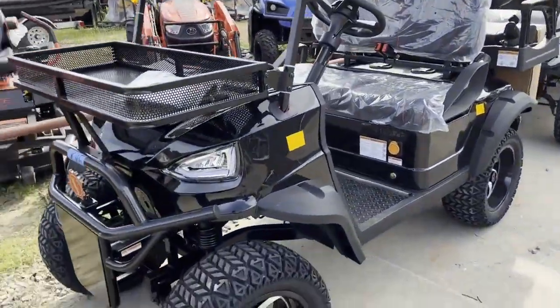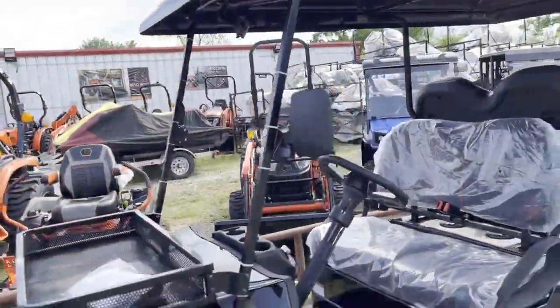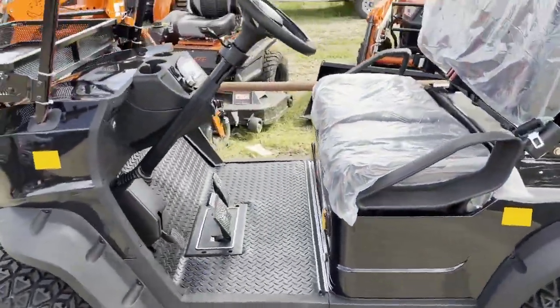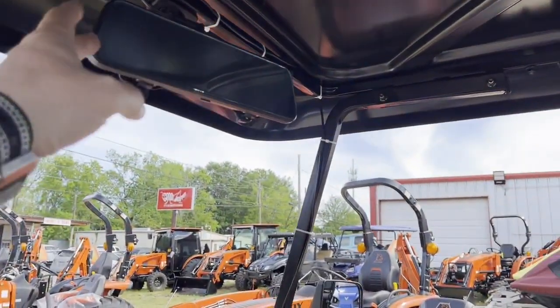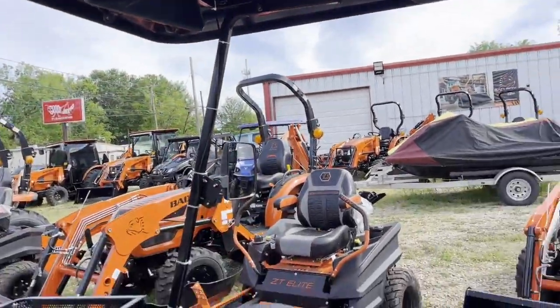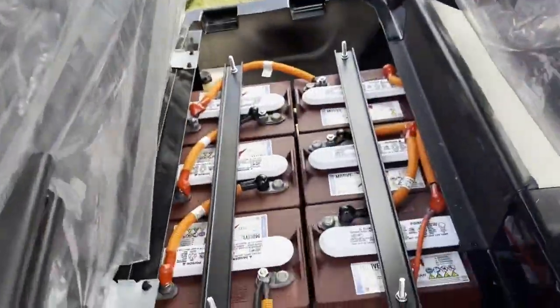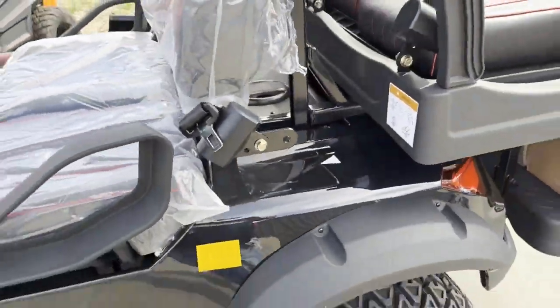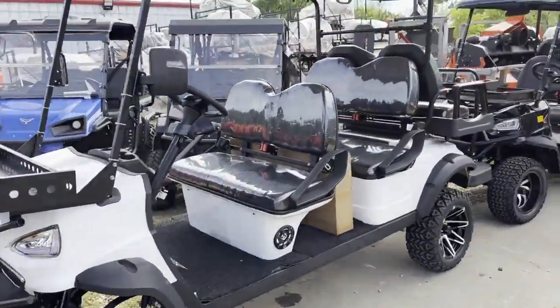Guys, we're loaded up on golf carts. This is our new fancy E-Bolt. This has a Bluetooth stereo system, has Apple CarPlay, has your other phone system in there, DVR system. It's got rear and front cameras. Trojan, of course, all these are going to have your Trojan Motive 850s. We have, this is the deluxe 6-seater.